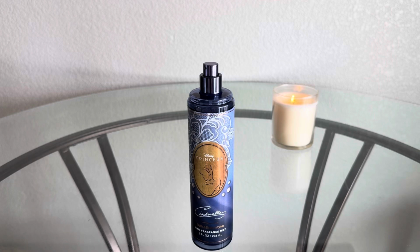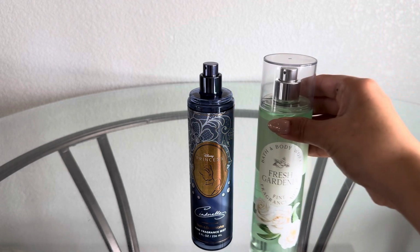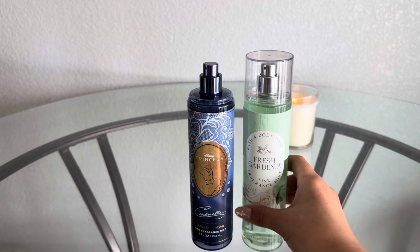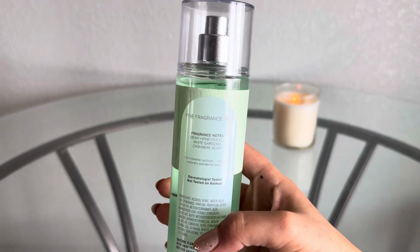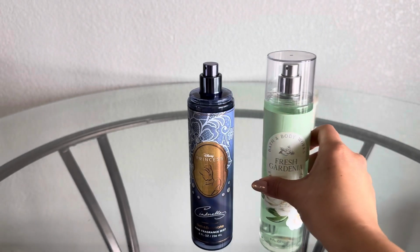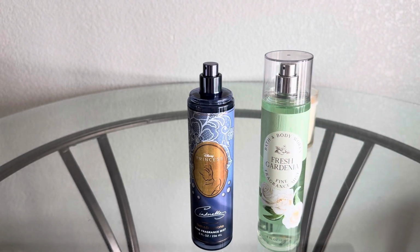Okay, so this next one I pulled out of my collection. I haven't worn this in a long time, and I actually thought that I didn't like it. I was on the verge of giving it away, and I'm so glad that I didn't because after revisiting this fragrance, I really, really like it, and that is Fresh Gardenia. So let's look at the fragrance notes for Fresh Gardenia. This has dewy honeysuckle, white gardenia, and cashmere musk. So they're both similar in the sense that they're musky and gardenia. So let's compare the two.